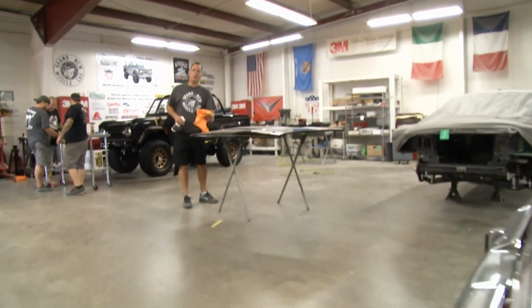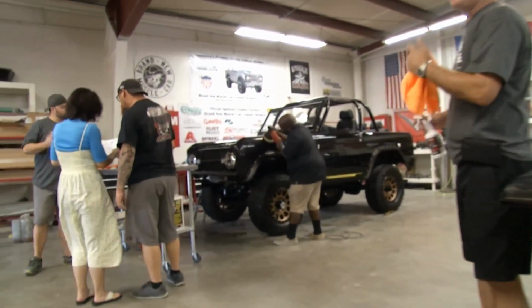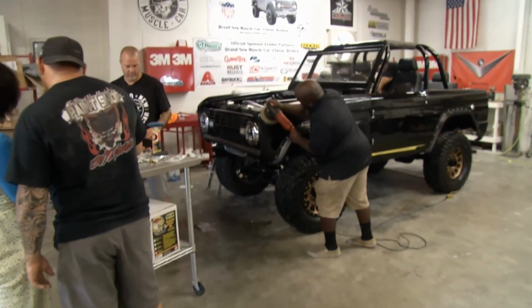Well, our beautiful Bronco is almost done. We can see the light at the end of the tunnel, but there's a lot left to do. We got to do some cleaning, some buffing. We got to put the hood on, the emblems on, the mirrors.